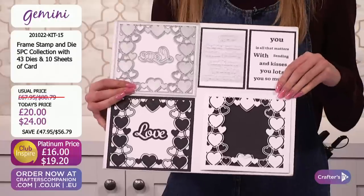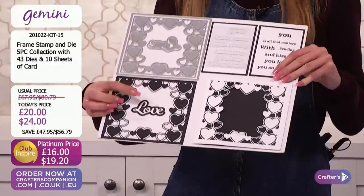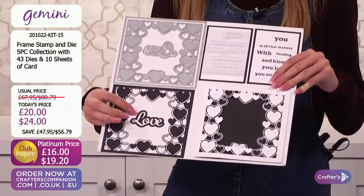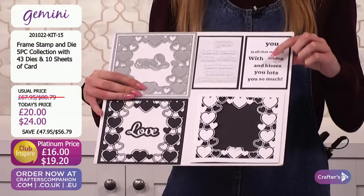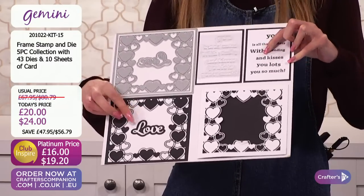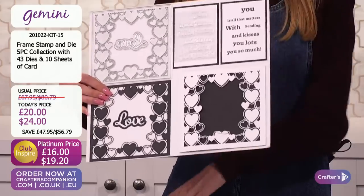But of course, we don't just give you the frame, we give you all the extras as well. So you have that lovely die in the centre, which reads the word love, both that inner detail and your outer map die as well for that matte layer. But we also include those sentiment stamps, allowing you to actually build up your own sentiments. So it could be love you, it could be love is all that matters, it could be with love, and so on and so forth. Lots of options using those stamps and dies together, but how beautiful is that frame?